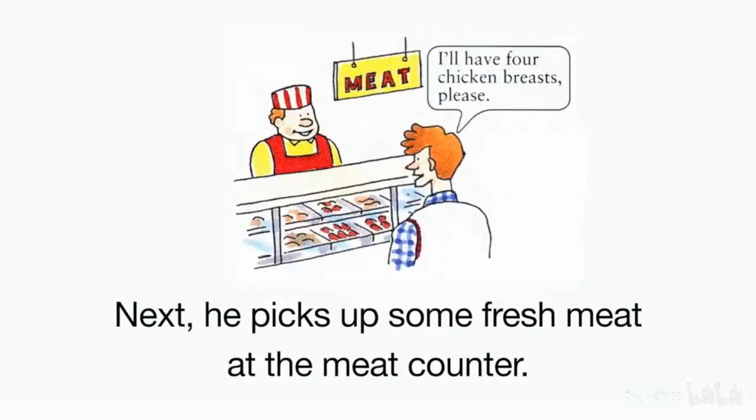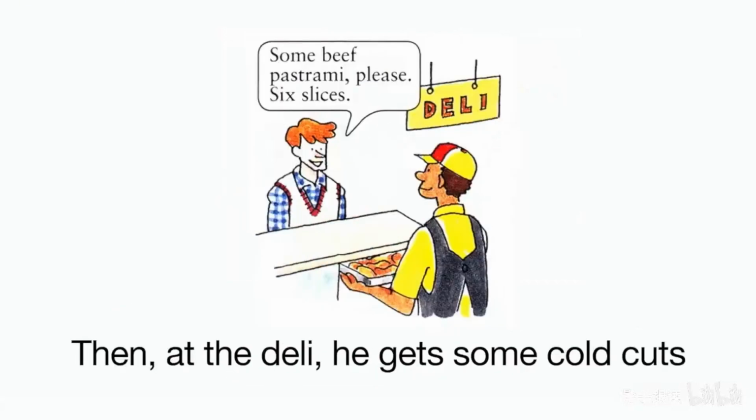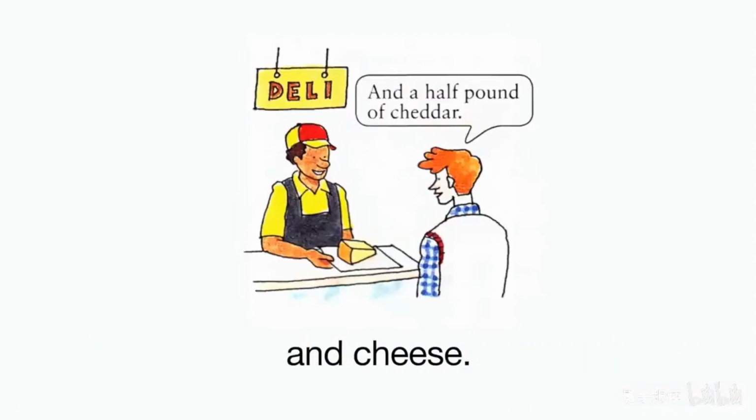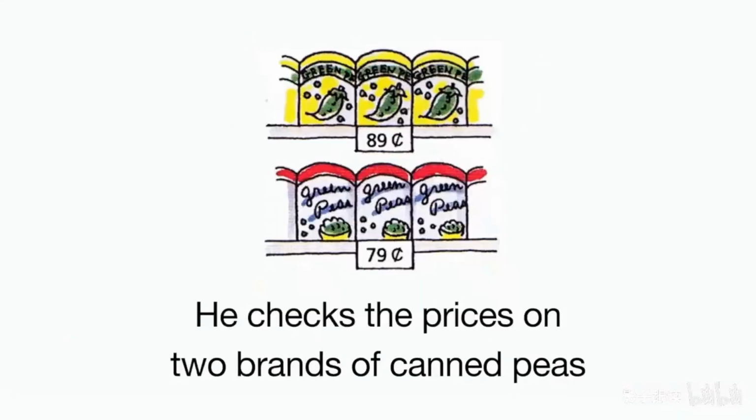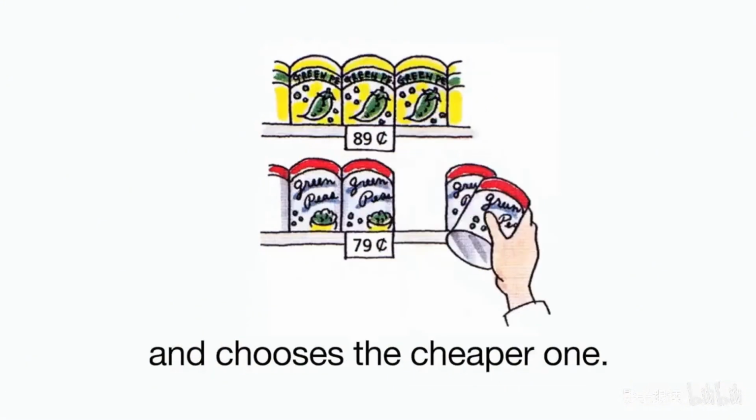Next, he picks up some fresh meat at the meat counter. I'll have 4 chicken breasts, please. Then, at the deli, he gets some cold cuts. Some beef pastrami, please, 6 slices. And cheese. And a half-pound of cheddar. He goes through the canned goods aisle. He checks the prices on 2 brands of canned peas and chooses the cheaper one.